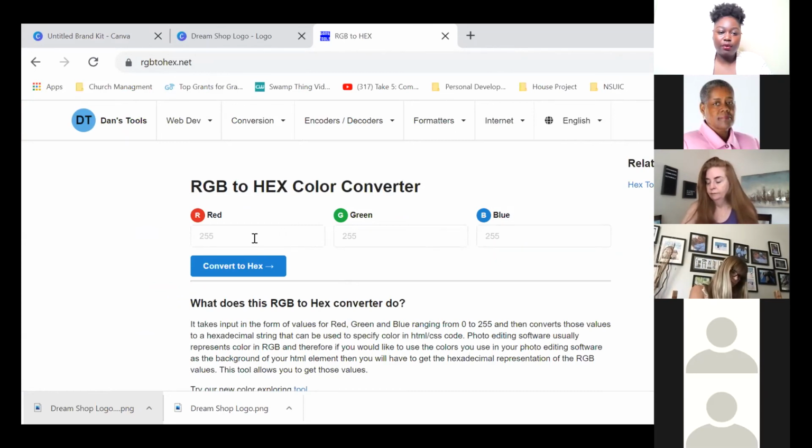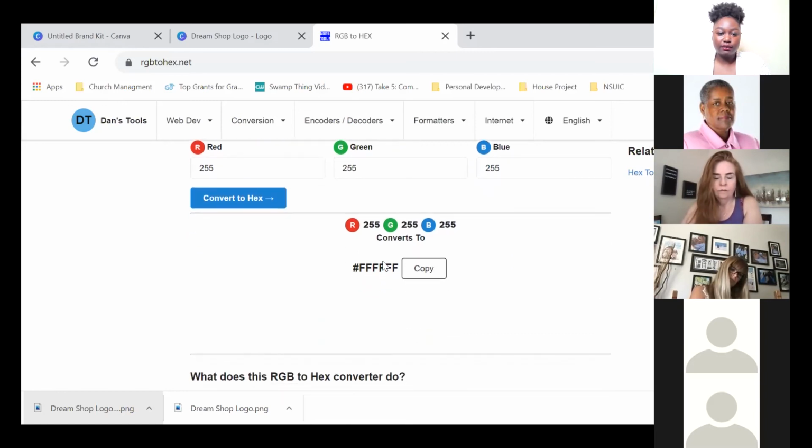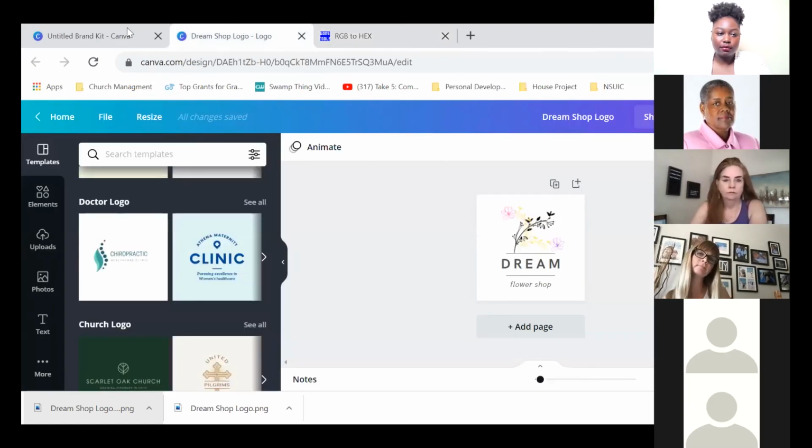All right, so PowerPoint will give you 3 colors. And what it will do is convert the exact colors to HEX, which is what Canva uses. You said PowerPoint only lets you use 3? Yeah, PowerPoint uses RGB and Canva uses HEX. Right, but only 3? Yeah, it's 3, and then you convert it to HEX. Got it. You just have to copy it and paste it.